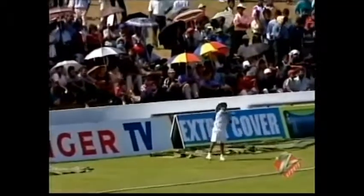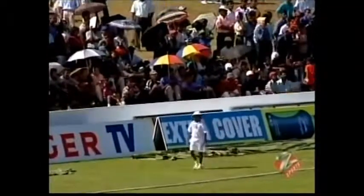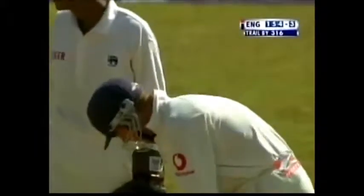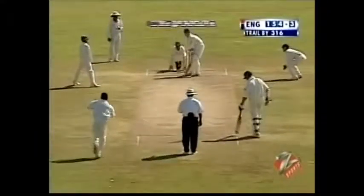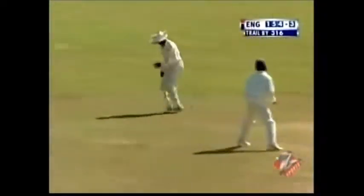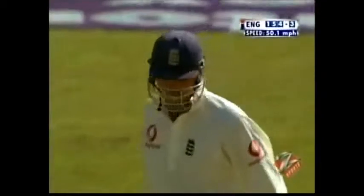Pulled away powerfully from square leg. So Trescothick continues where he left off. Takes him to 89, 8 runs off the first over after tea, 154 for 3. My office, my new office. That's a method that Alex Stewart looks as though he's adopted. He's getting across there. Bit of encouragement there. It's a maiden over.